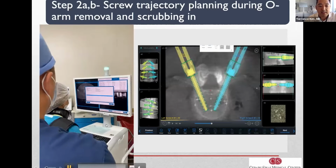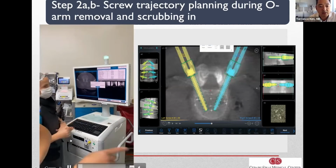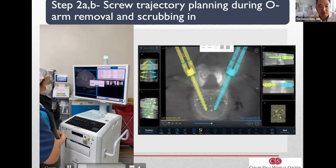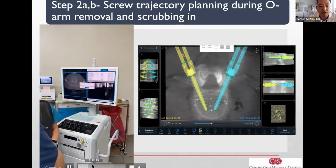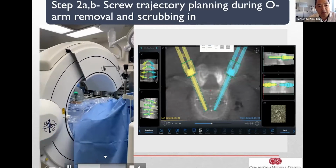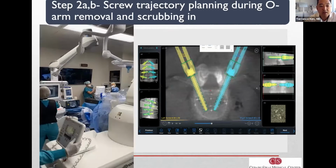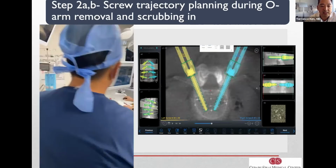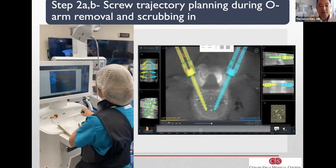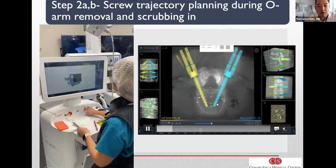Step 2, that process that happens with a lot of teams coordinating around. This is me with the navigated robotic consultant who puts a USB stick inside the O-arm workstation, captures the image, and brings it over to the Mazor. While that's happening, what you see is the radiology tech, we're a navigation center, so the radiology techs are extremely well trained and very independent. They're already pulling out the arm as that's happening. We feed the image into the robot, and during that time, as the navigated arm is coming out, we're starting to pre-op plan our screws, and this is all happening in a very coordinated fashion.